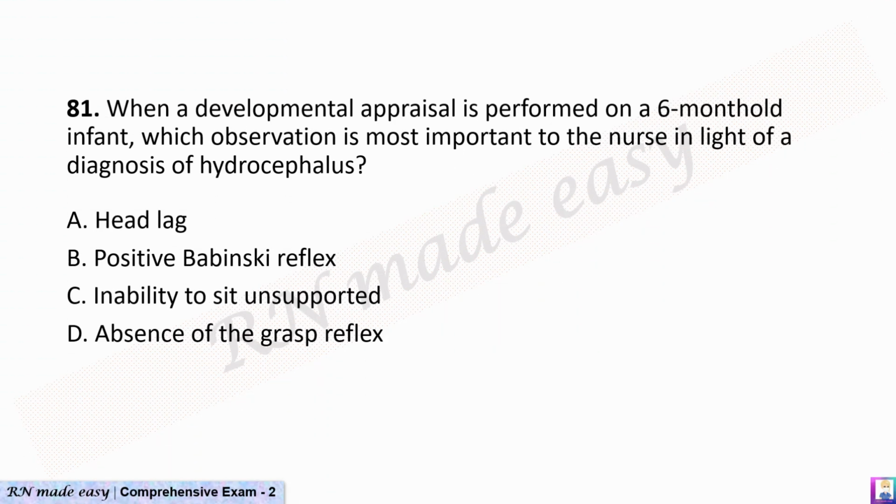Question 81. When a developmental appraisal is performed on a 6-month-old infant, which observation is most important to the nurse in light of a diagnosis of hydrocephalus? A. Head lag. B. Positive Babinski reflex. C. Inability to sit unsupported. D. Absence of the grasp reflex.